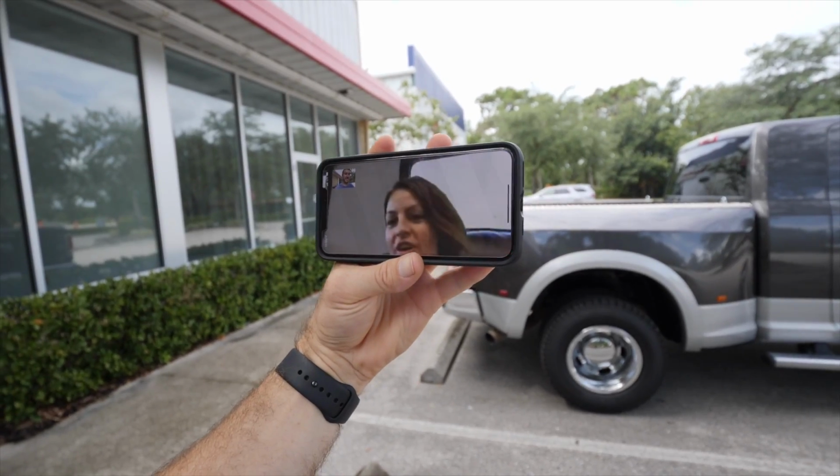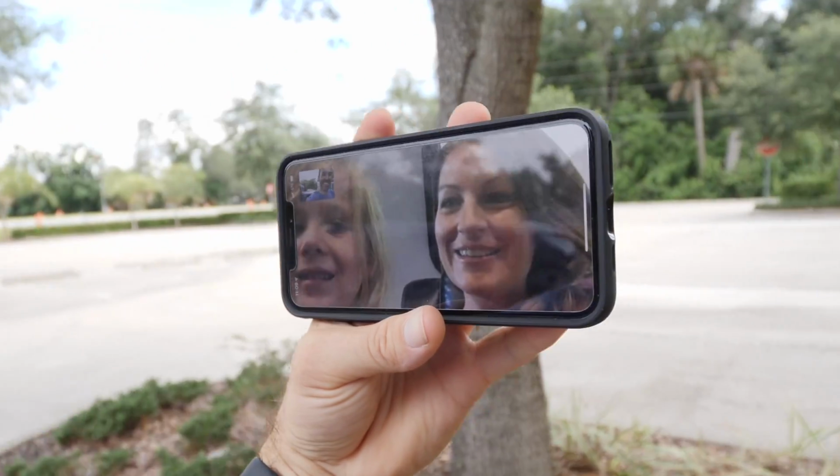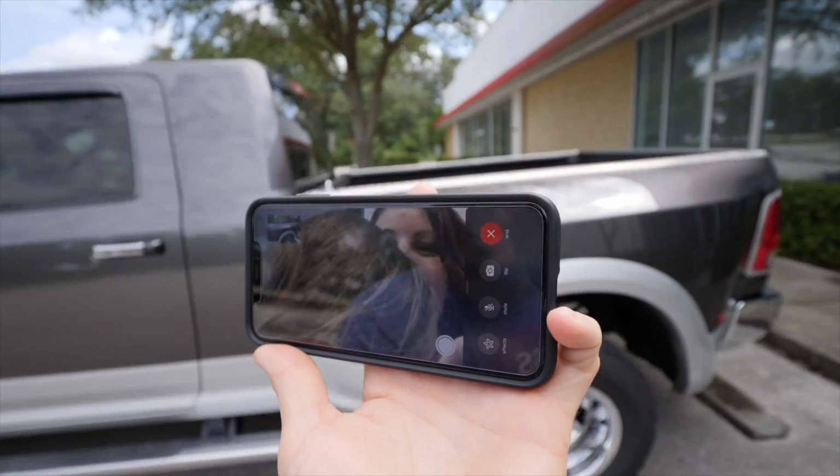Daddy's gonna show us the truck. How is it? You ready, Hensley? You want to see it? There it is. Wow. I like it. That's a big truck. It is a big truck.